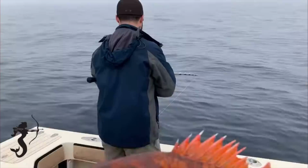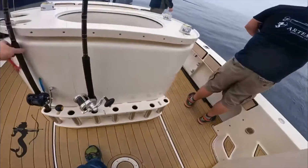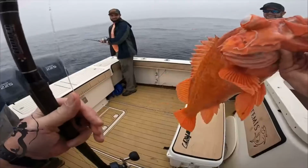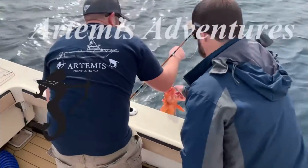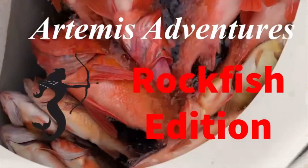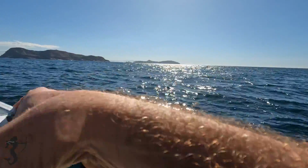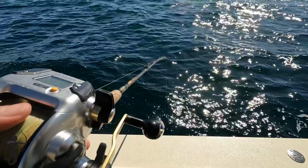Oh, there's a good one. Doubled up on the reds. No bait, just a jig. Oh, that feels good. 1 red, 2 reds. Right there, baby. All right, this is it. We're doing it. All right, it's going down.